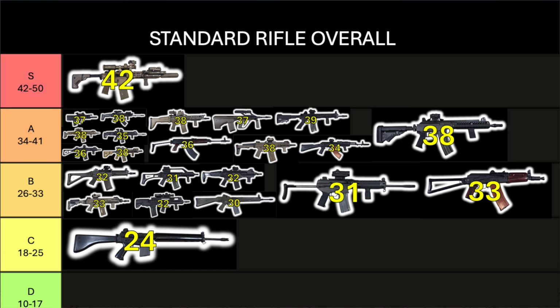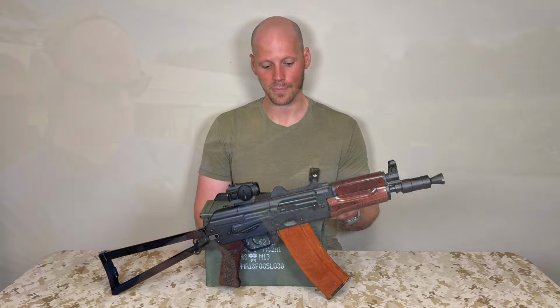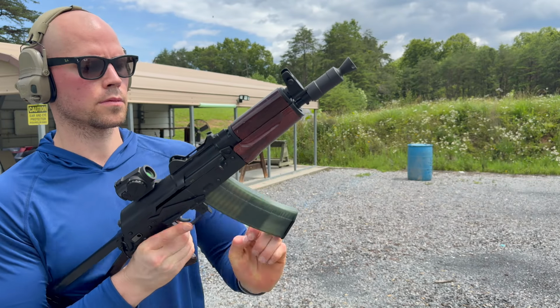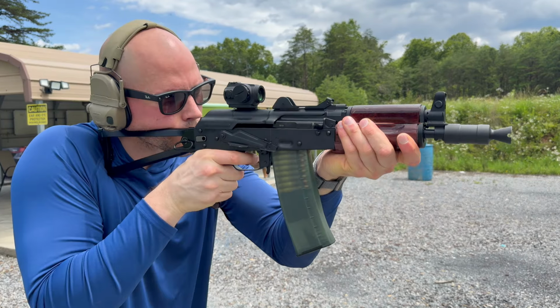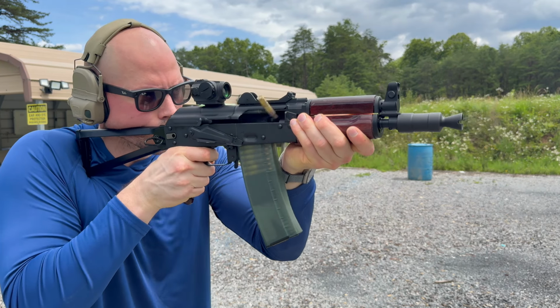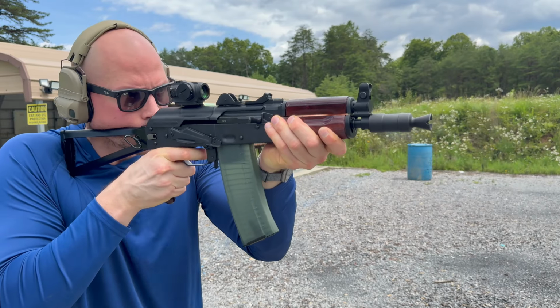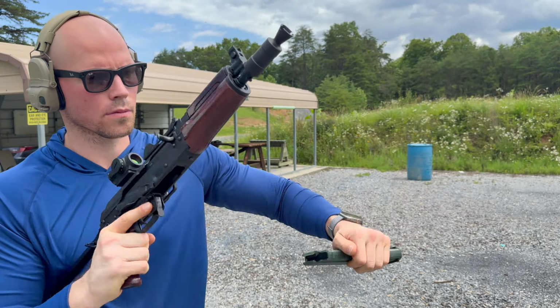Now, some of the high points for the Krink are that its aftermarket support is actually fairly prevalent. There are a lot of parts that you can throw on this thing. It's also a surprisingly good shooter as far as the shooting characteristics go, like recoil, due to the lower gassing on it compared to a lot of other AKs. And of course, the price starting under $1,000 is incredibly nice for these.